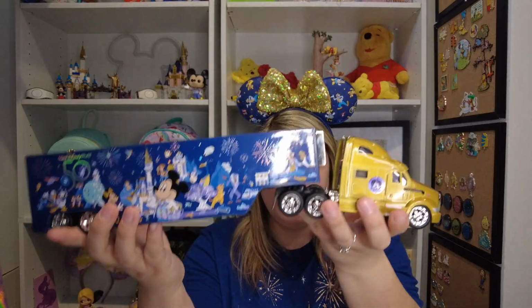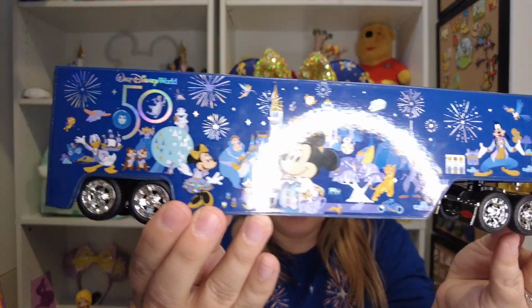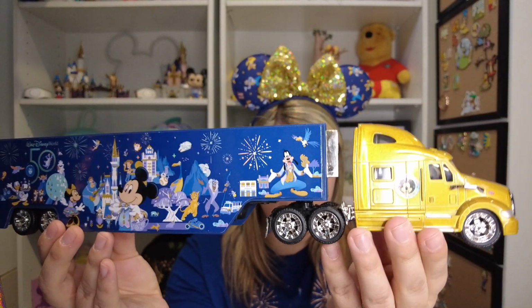So the first thing I got is something that my oldest son requested, and it is the 50th toy semi truck. So I'll bring it a little closer so you can see all the detail. He loves trucks and semis of all kinds, so if there was ever a perfect Disney World toy for him, this semi is it. They have the Disney buses and stuff from previous trips that I've taken them on, and we saw this when we went in September, but I didn't end up buying it, and I don't really know why, but now I got it for my oldest.